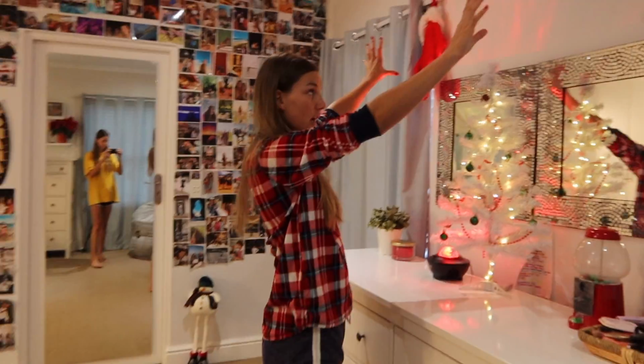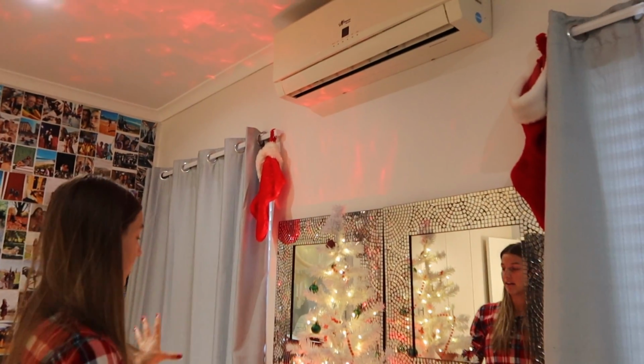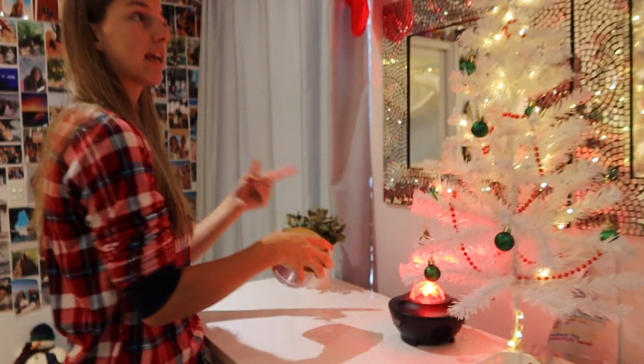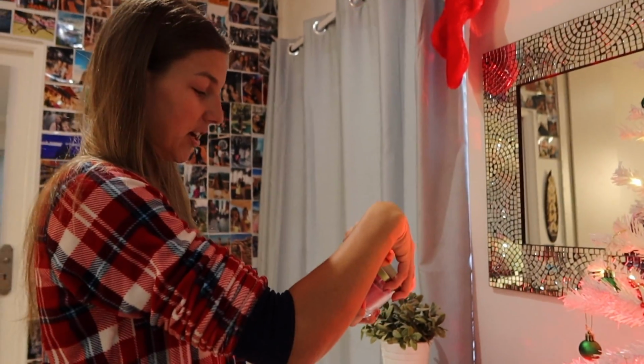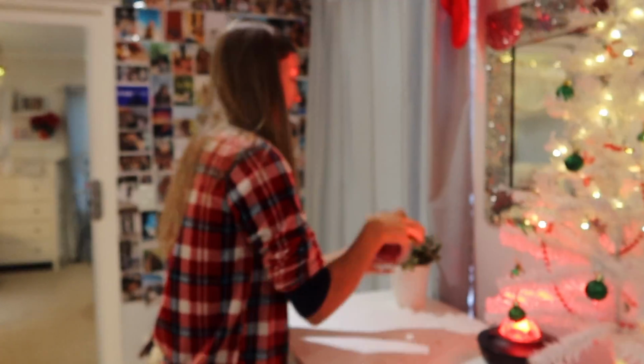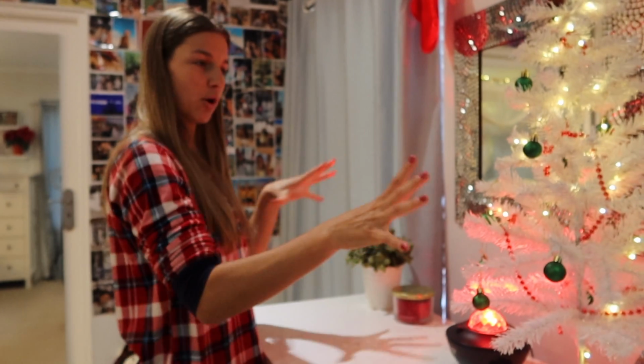Other than this stuff. Stockings, this is my decoration area. As you can see, there's a lot of red and green going on over here. I have stockings hanging up. I have this cranberry candle, very fruity. Doesn't smell like Christmas, but it's red, so. Anywho. Then I have this green. We're doing the whole red and green vibe.